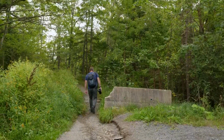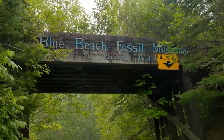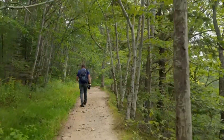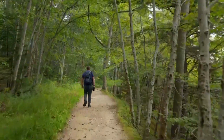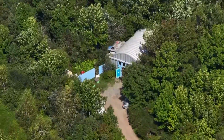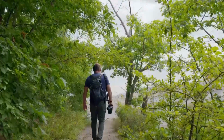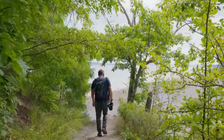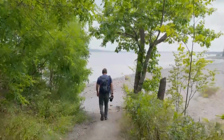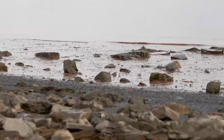The trailhead for Blue Beach is certainly easy enough to find. It's marked by the Blue Beach Fossil Museum, which proclaims this unassuming location to be the birthplace of vertebrate paleontology in Canada. The Quonset hut, which houses the current museum, displays fossils found along the shore. And they have big plans, with hopes to build a larger and more permanent building, formalized trails, and a restaurant on site, attracting 25,000 visitors a year and becoming a UNESCO World Heritage Site.